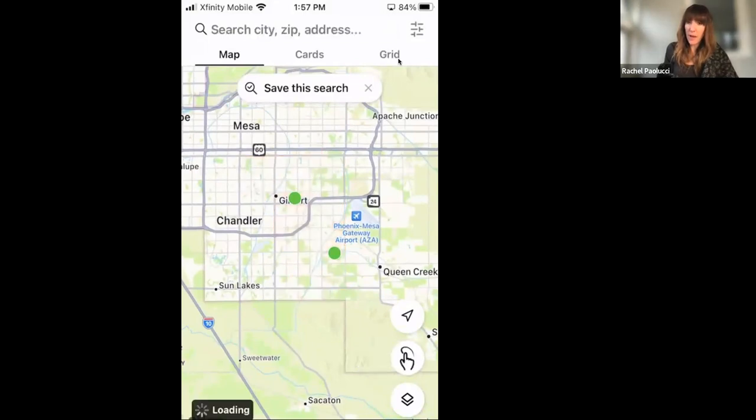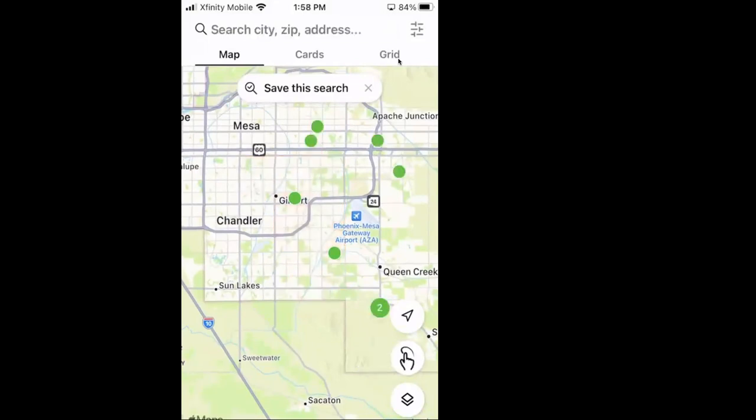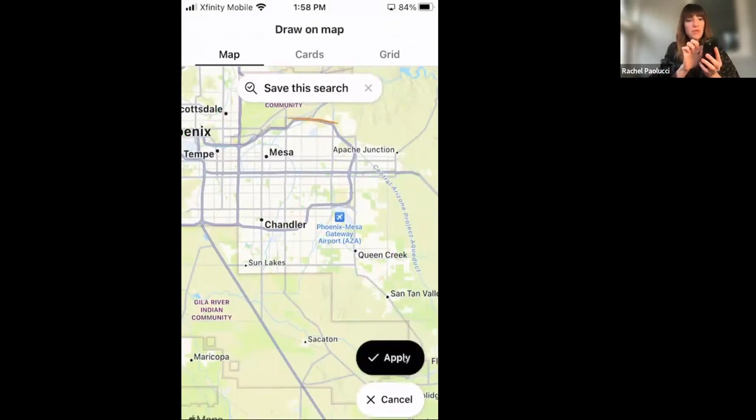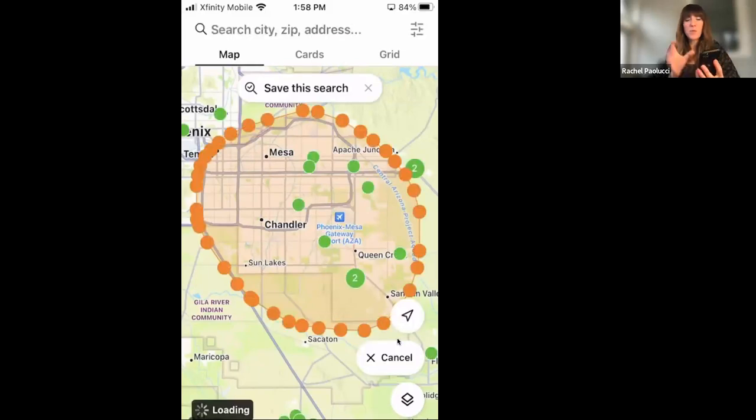You can cancel it out. This is really fun. You can click on this little finger with the circle right here. And now I'm going to take my finger, click on that, and I'm literally drawing on my phone screen with my finger in the exact area that I'm searching in. And then I'm going to click apply. So that's going to hone in specifically on that area that my client is searching in.